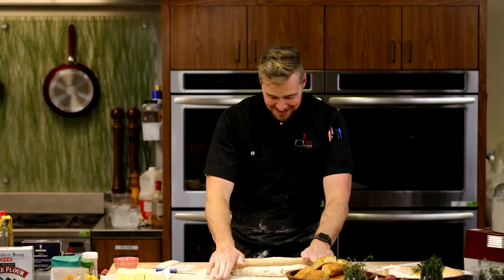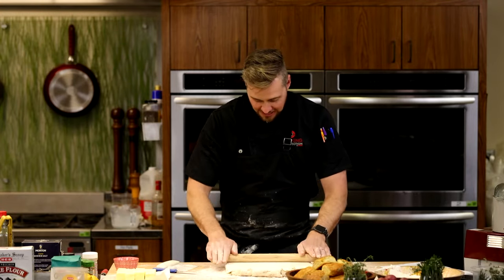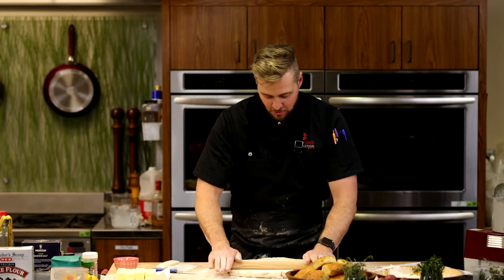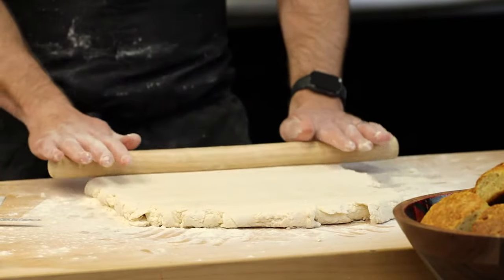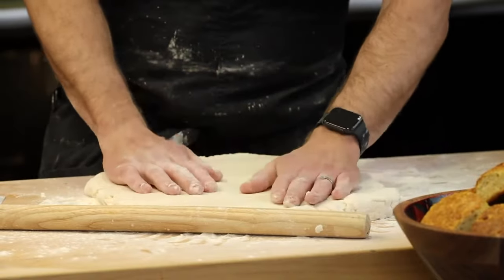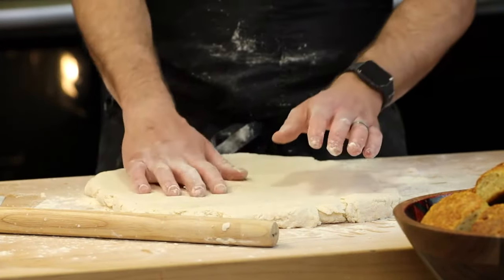We're going to roll this out, and we're going to do it to about an inch thick, which is what I like to do. Then we're going to talk about reworking the dough. Once you get to the point where you're going to re-roll it, you don't want to re-roll it too many times because you're going to create toughness, and the biscuit starts to get a little more tough.